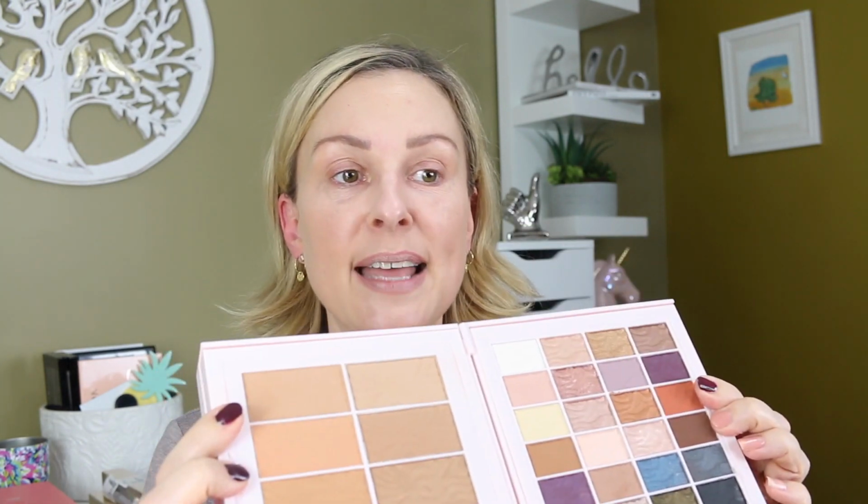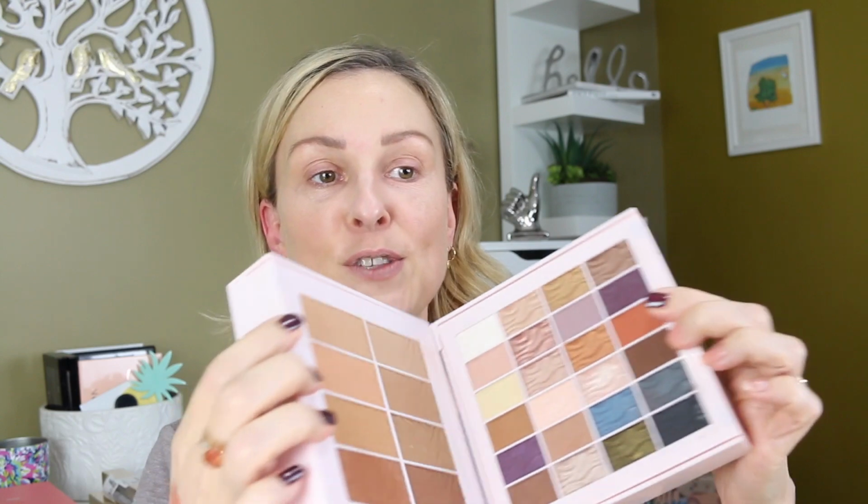Whenever you first get them, they do have this little cellophane over the top of the inside, and I've kept them so that I could just keep them placed over the top of those, since whenever you close them, they're going to be touching. So there's nothing to keep the blushes and the eyeshadows from touching each other. And some of these shades are pretty pigmented. So I just kept mine over to the side. Let's get started.